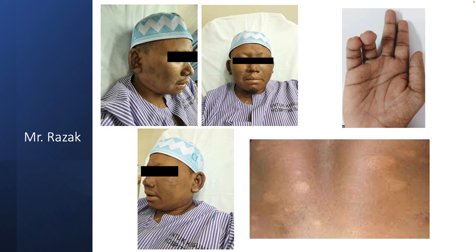Alright, Mr. Razak, what is your concern? Yeah, so can this problem be due to my injury at the workshop? I don't think so. It's related to your injury because your injury has been quite long. I mean, your injury is before the symptoms come, right? It's actually after the symptom come. After the symptom come, so it's unlikely because the symptom has been longer than that, and because of the skin lesion and also your hand, unable to function properly.